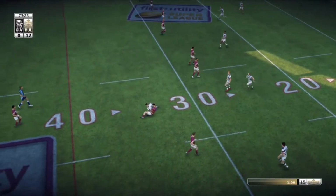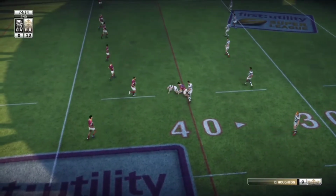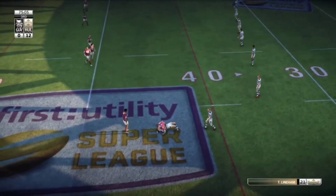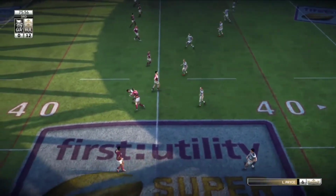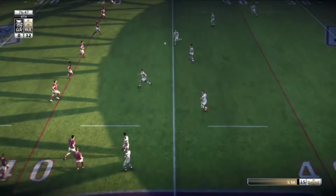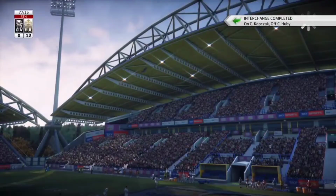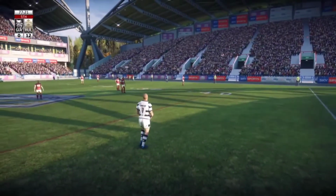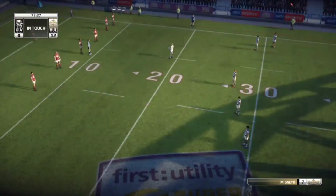And now here comes Hunt. And Saw brought down for the first tackle. Houghton. Line him. Let him go. Three. Hadley, Price. Get off him. Four. Get up. There's Weston. We'll put that into touch for Hull.